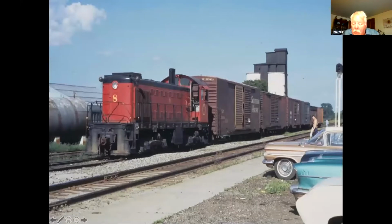This is an elevator in DeKalb, Illinois. I worked for the C&W in the summertime when I was in college, and so I got called for the DeKalb switch engine, and boy, that was a lucky break. In the back, you can see the elevator. Those two white things, I don't know if they're canisters of some kind, and then the lift house in the back. Okay, next.